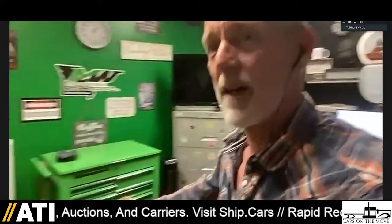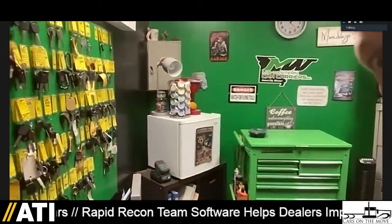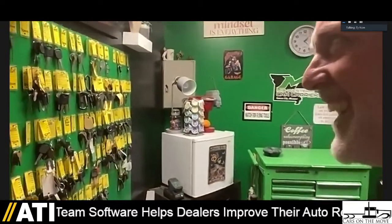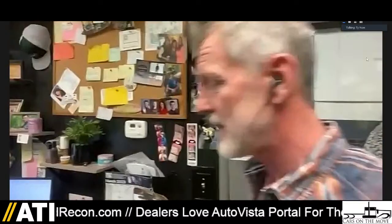But this is Trinity's office, which, by the way, last time I was here, Kevin was here, and Kevin's gone. But look how awesome this office is. I'm liking the office. Can you guys see this? Check this out. Look here. Keys. We got everything. Well organized. This is beautiful. I love the hats, Peterbilt. Very cool. Hats, Mac Tools, everything. Thank you, Trinity.